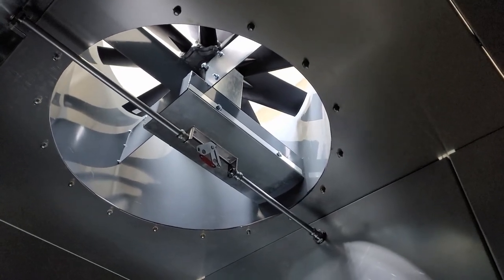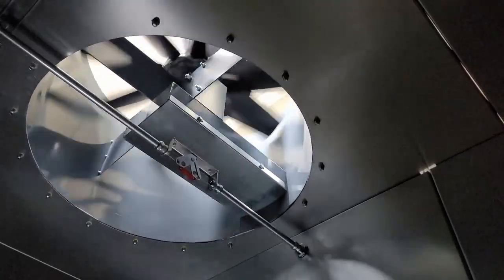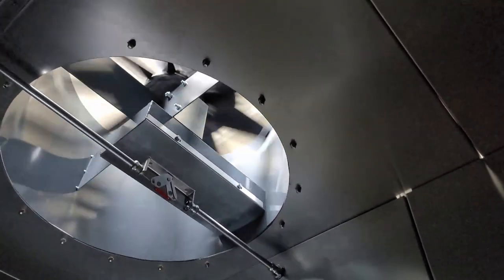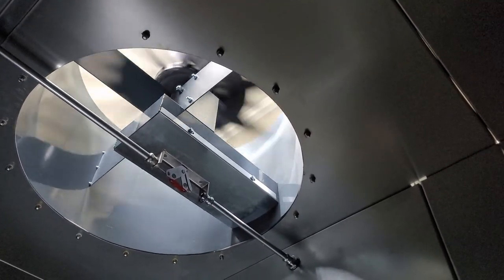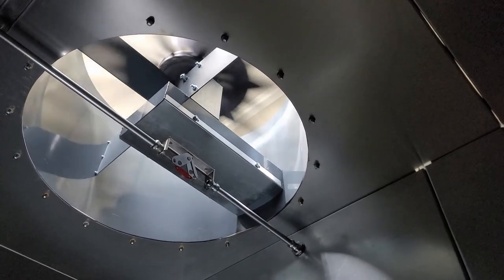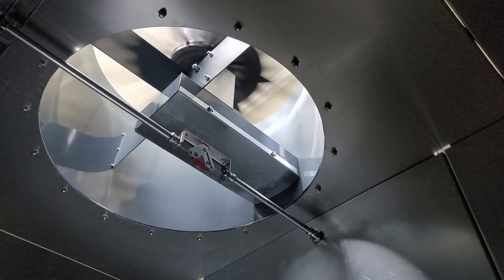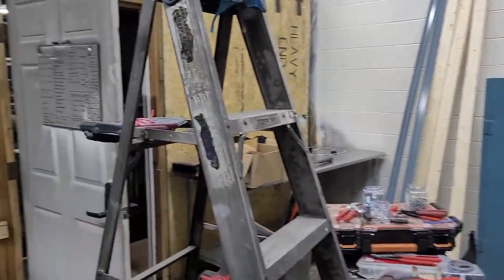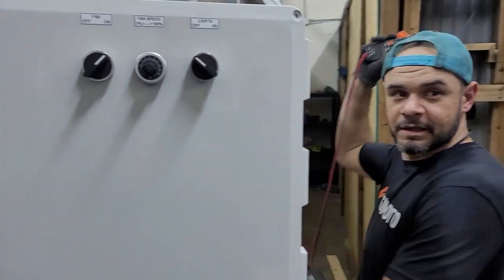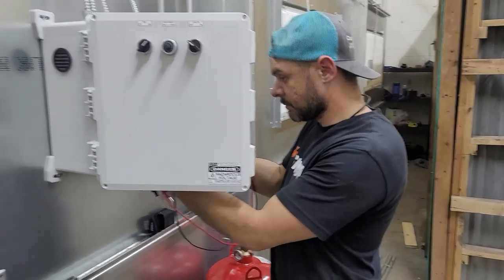Which way is this? This way or this way? You have to hit it again. I see it. It's spinning like this. Spinning the right way. You can otherwise feel it. Blowing air. Yeah. Yes, sir. And we got the variable speed still low. It's on like, what is it, like 20%? Like 21%. So she barely on, baby. But that's all we need.